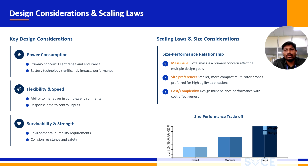The first and foremost is power consumption. This is almost always the primary concern because it directly dictates the two most critical performance metrics, flight range and endurance. The amount of time a drone can stay in the air and how far it travels is fundamentally limited by its power source. For the vast majority of drones, this means battery technology is the single most important factor. The push for lighter, more energy-dense batteries is a relentless quest in the drone industry, because every improvement, no matter how small, has a significant impact on what a drone can do.